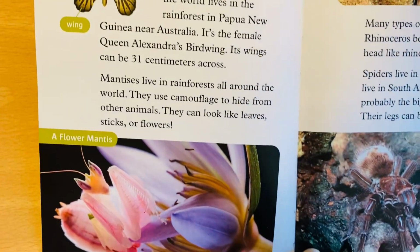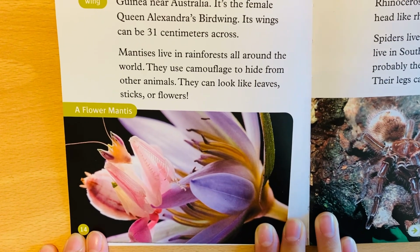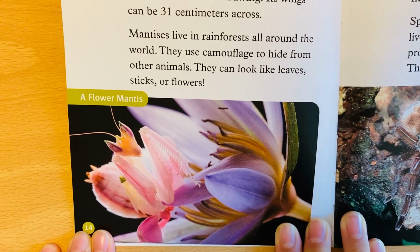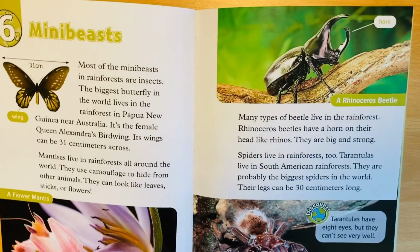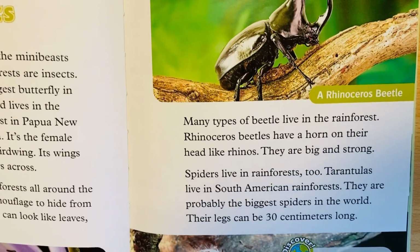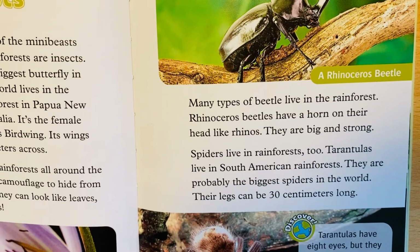Mantises live in rainforests all around the world. They use camouflage to hide from other animals. They can look like leaves, sticks, or flowers. Many types of beetles live in the rainforest. Rhinoceros beetles have a horn on their head like rhinos. They are big and strong.